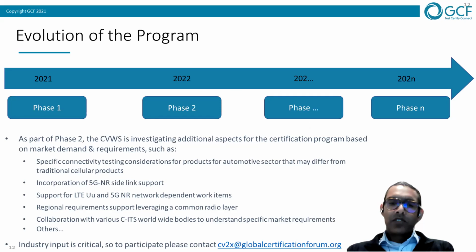So while this program is in effect at the CVWS, we are working to continually improve and enhance the certification program based on the market demand. And as GCF is a member-driven company, we rely on our members, and in this case, the members of both the GCF and the 5GAA, to bring forward contributions and proposals for the next phase of the program.